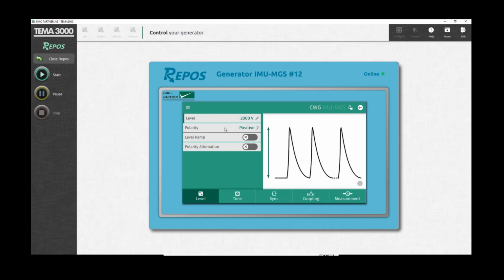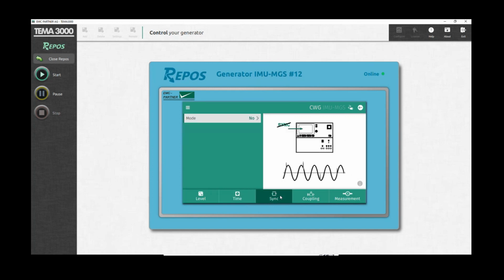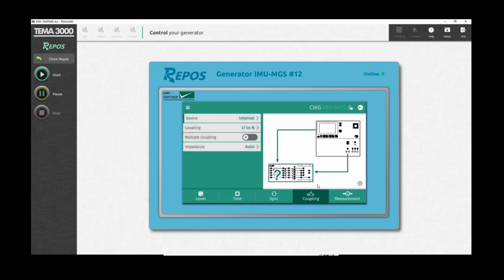So if we go here into the combination wave surge menu, you'll notice how everything is kind of broken down into 4 or 5 submenus for each test. So you always have a level, time, synchronization, and a coupling submenu. And when you click through these menus here, you'll notice that the graphics change. So it kind of helps visualize what aspects of the test you're changing, and it provides an intuitive user interface.